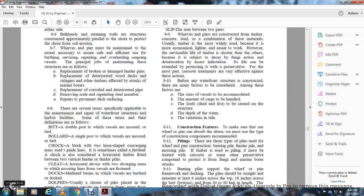8. There are several terms specifically applicable to maintaining and repairing waterfront structures of the harbor facilities. Some of these terms and definitions are as follows: a bit, a double post to which the vessel's lines are moored or tied; a bollard, a single post to which the vessel's lines are moored or tied; a chock, a block with a line or two horn-shaped converging arms used as guides, sometimes called a fair lead.